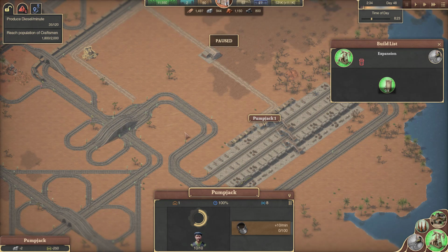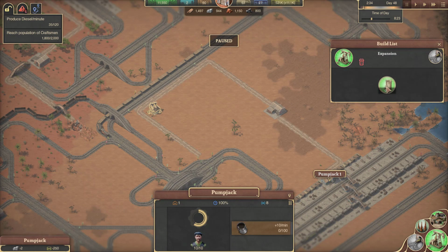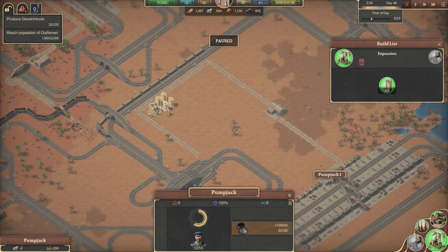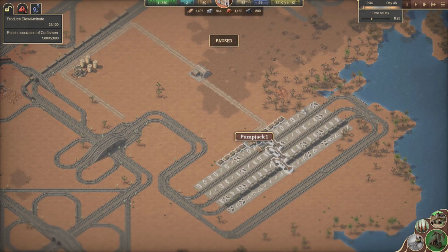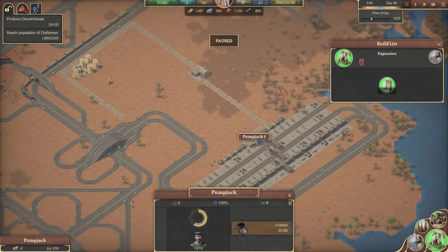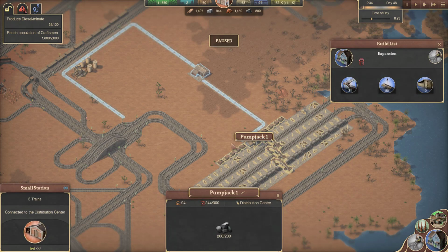Now, what I want to do, though, I did want to fix one problem here. I forgot. These guys have storage, too, so you can actually store crude oil out here. And that pumps up your storage of the crude oil. How do I get that? I want to see it. I want to see the storage.